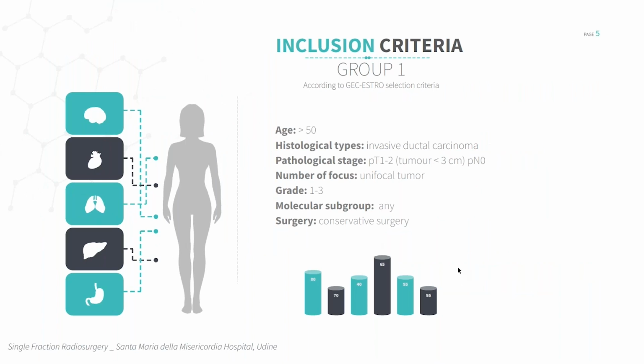Here are the inclusion criteria. So there is the group 1, which is very simple, is according to the ISTRO selection criteria. So mainly age more than 50 with invasive ductal carcinoma and early stage pathological stage, T1, T2, and 0. A unifocal tumor, any grade.